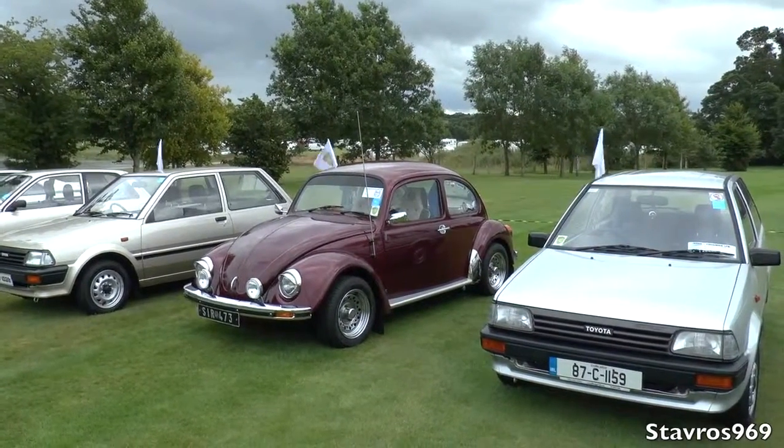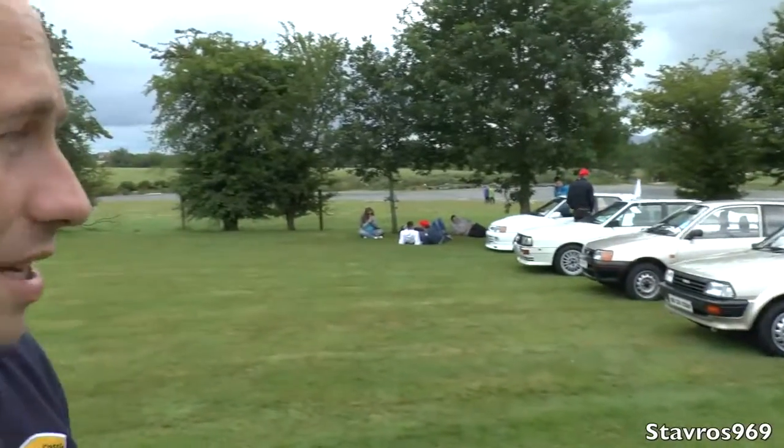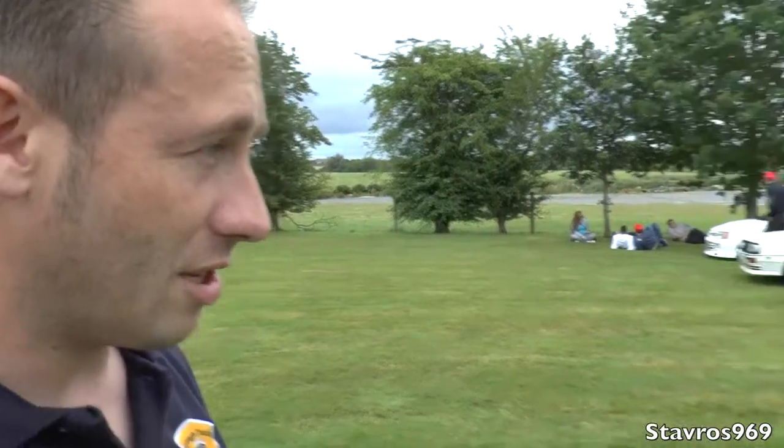So moving on then to the next car, we have the Volkswagen Beetle. This car is owned by Toss Delahunty, one of our members, and he's put a huge amount of work into this car, and it's a credit to him. It looks pretty good.